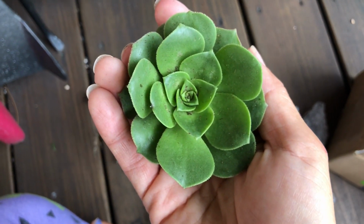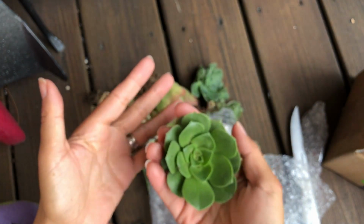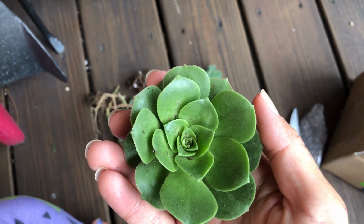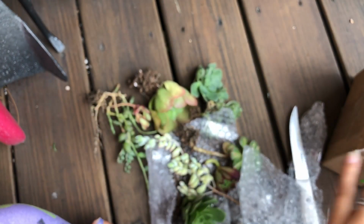Look at this other beautiful one. Another thing that I love about aeoniums, they look like roses. Actually, that's what I like about many succulents, echeverias, that they look like roses, but it's a rose that will never die unless you kill it.